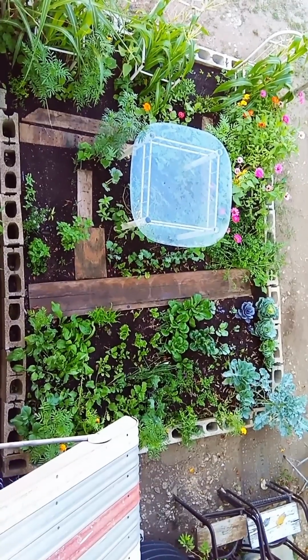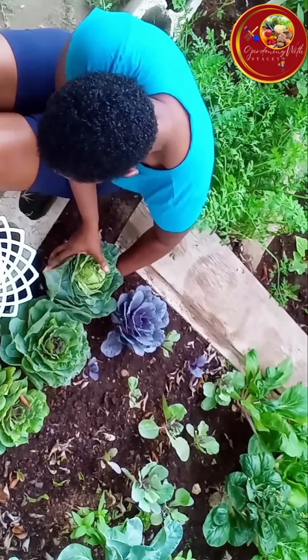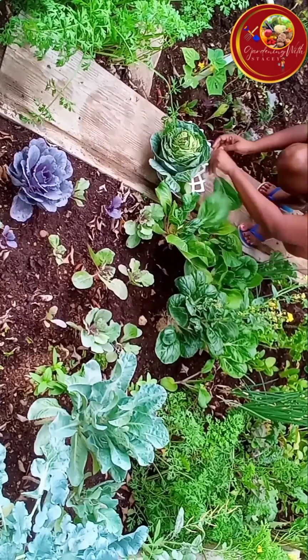Growing my own food in Portmore, Jamaica. So here am I harvesting my cabbage. I have been eating the bottom leaves, but now it's time to get it all. Now I'm getting some pak choy. I harvest just the leaves each time, so I'm able to keep coming back.